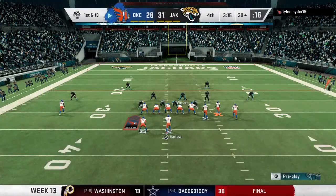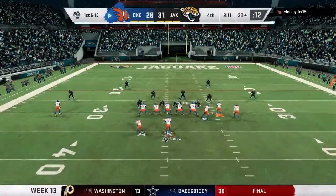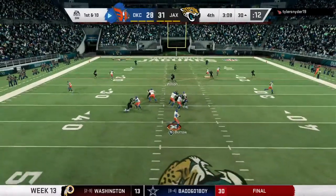Let's go deep, tighten up. Let's go deep, tighten up. Hey, Alpha. 52. They'll drop the throw.